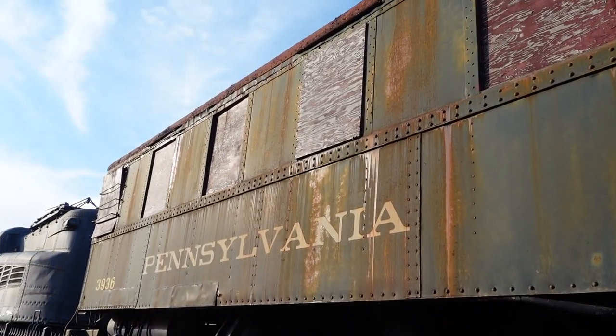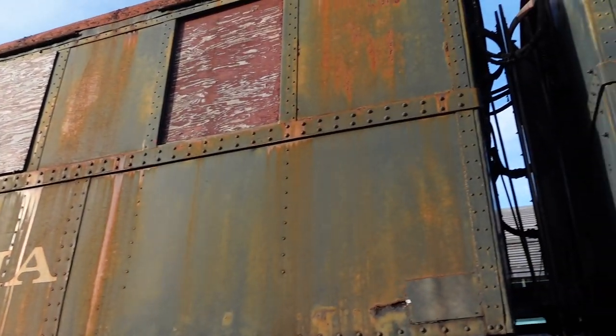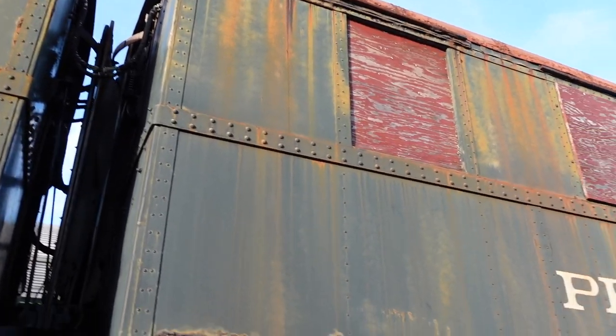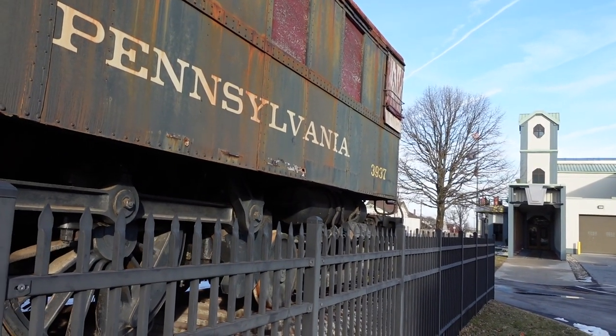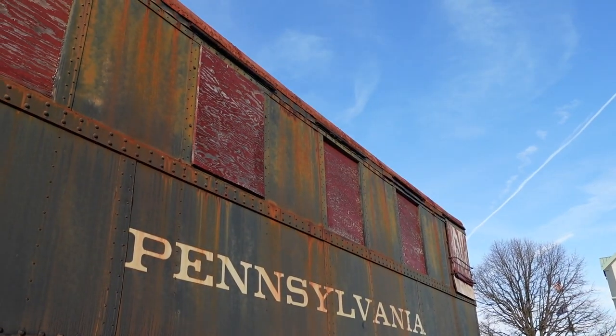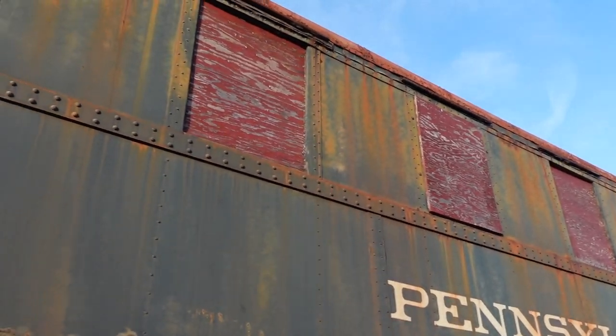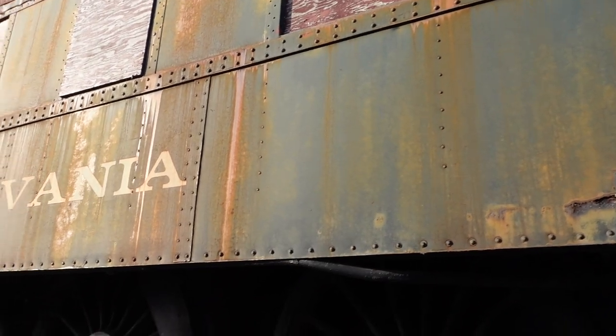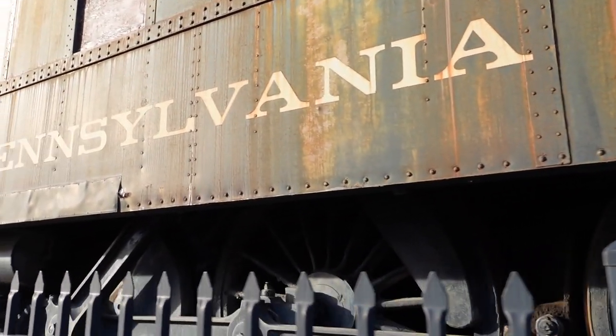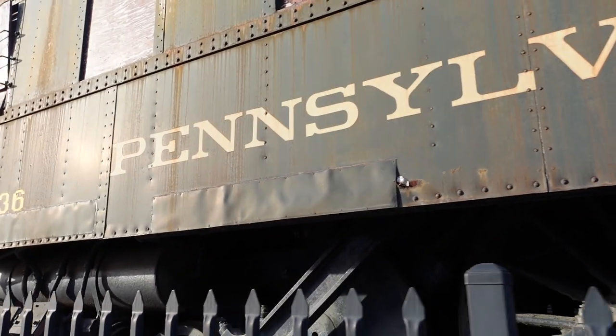And here's actually a pair of DD1s. Now, these are the only surviving DD1s left, according to research that I did a few weeks ago, and they're just outside. These really should be undercover, but, you know, money and space, I totally understand that. And these are the last surviving ones, so this is it.